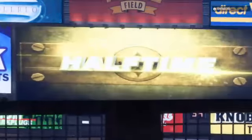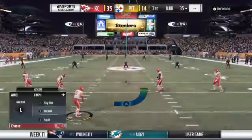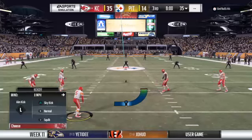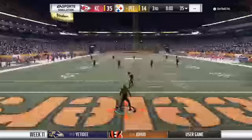So we are at halftime. A lightning quick halftime. These guys hardly made it to the tunnel. Both teams appear ready for the fight ahead, and we resume action here in quarter number 3.